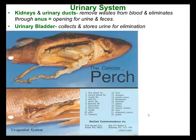The urinary system consists of the kidneys and the urinary duct. Helps to remove waste from the blood, also eliminates waste through the anus. And in fish, this opening is for urine and feces, so it's a urogenital pore. The urinary bladder, it collects and stores urine for elimination. So again, this picture might help you to identify some of those parts as you do your dissection.